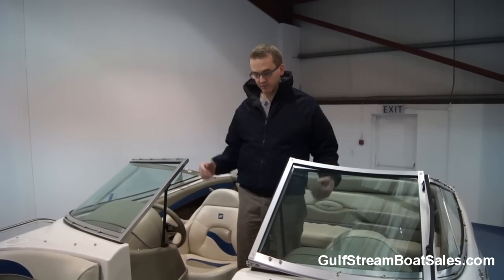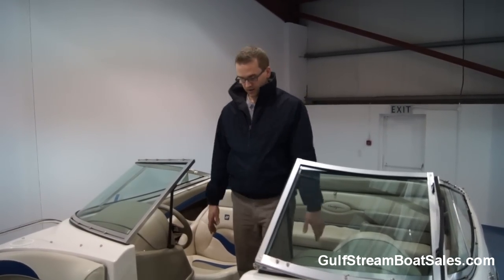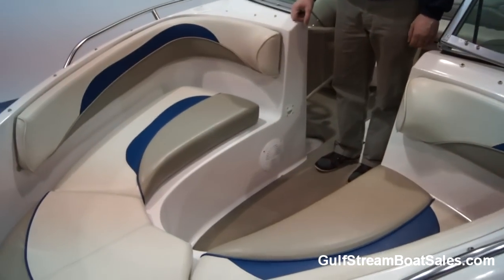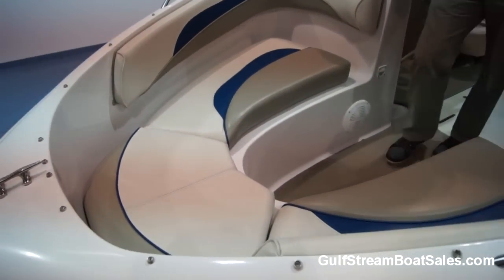So the wide beam again means that we've got a nice wide bow area. We've got a wide walkthrough into it, and there's enough seating up here for 2 people. We've got storage underneath all the seats.